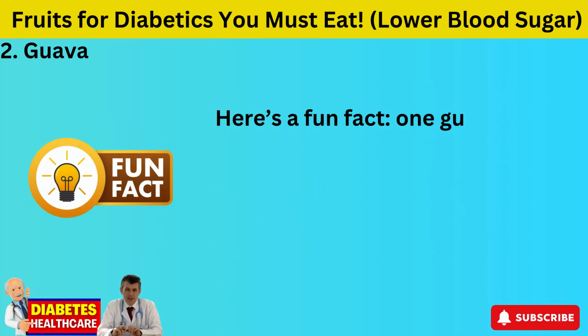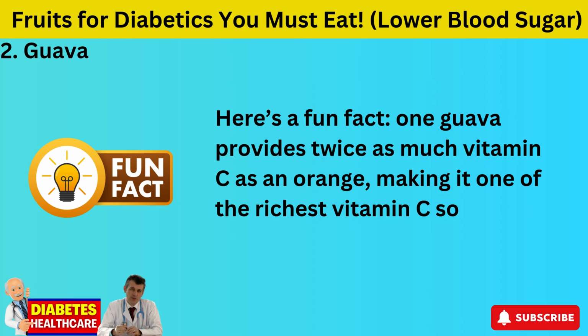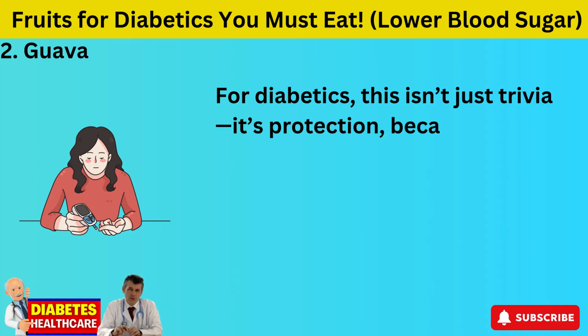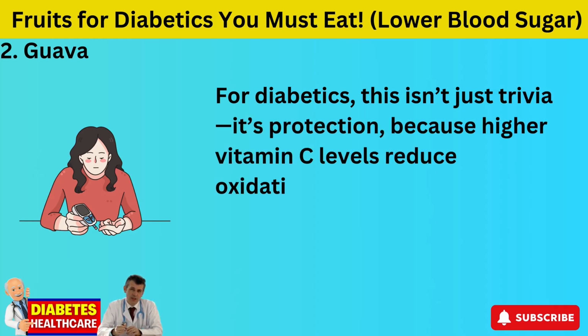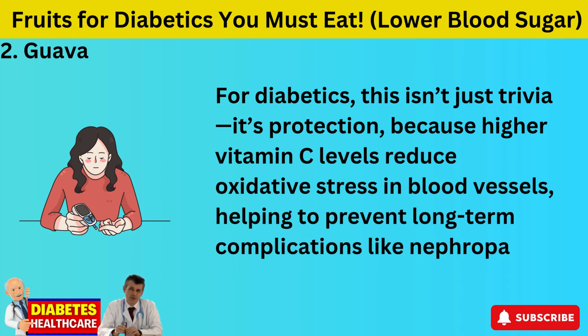Here's a fun fact. One guava provides twice as much vitamin C as an orange, making it one of the richest vitamin C sources on the planet. For diabetics, this isn't just trivia, it's protection, because higher vitamin C levels reduce oxidative stress in blood vessels, helping to prevent long-term complications like nephropathy and heart disease.